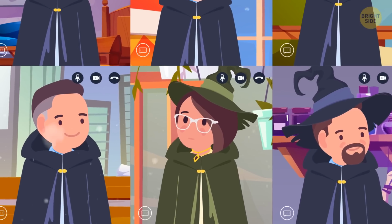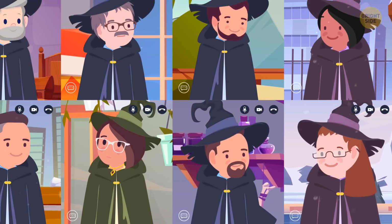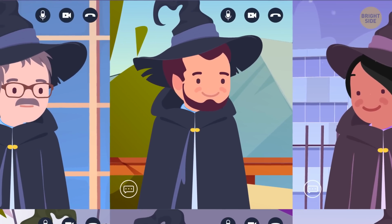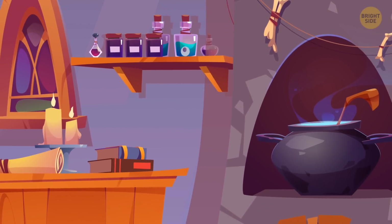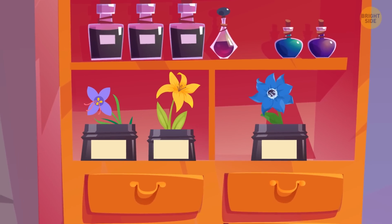All the wizards live in the same city, which means they're in the same time zone. The call takes place in the evening. It should be dark outside, but this guy is in the middle of a sunny day. Therefore, he's the imposter. Stuart goes to the magic market to buy special ingredients for a potion that will help him find the stolen book.